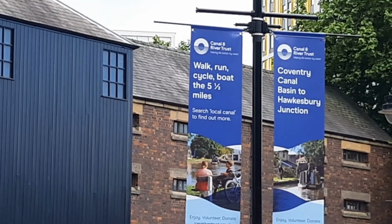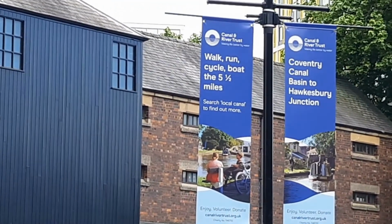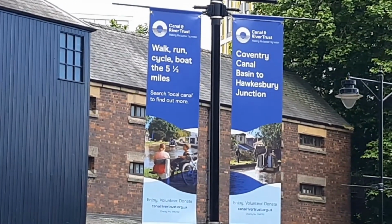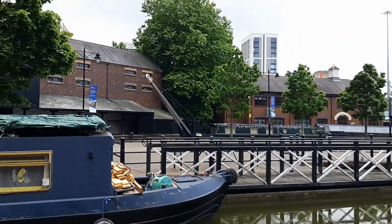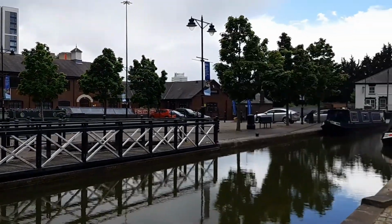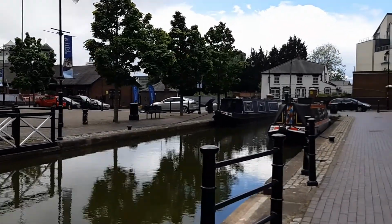Walk, run, cycle, boat for 5.5 miles. We've done the walking aspect of it. Coventry Canal Basin to Hawkesbury Junction. Completed. And we did that in 2 hours 20 minutes. Just go to the end, then we'll go and find lunch.